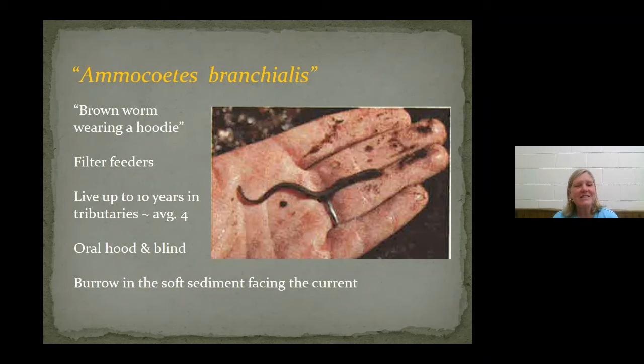It filter feeds, and it will just burrow down in the soft sediments, drifting downstream from the rocky nest, burrow down in the soft sediments or the muds in the bottom of the river, and just filter feed. It'll face upriver, so as the currents come downriver to it, it'll filter feed. It can live up to 10 years in tributaries. In the Connecticut River, it averages about 4 years. So it'll spend 4 years of its life in the bottom of these freshwater tributaries.